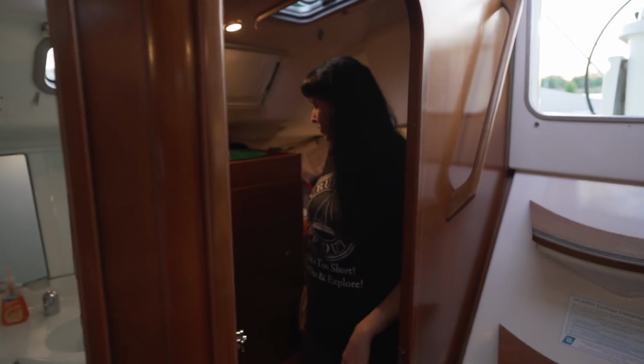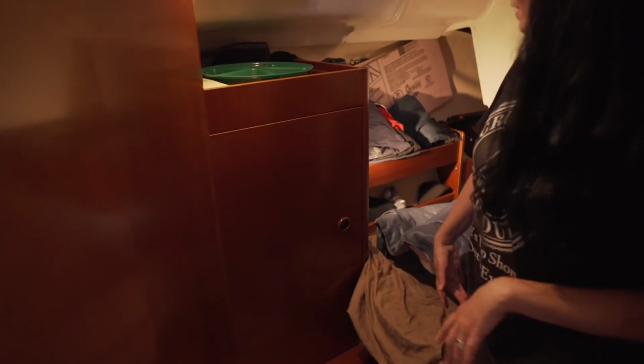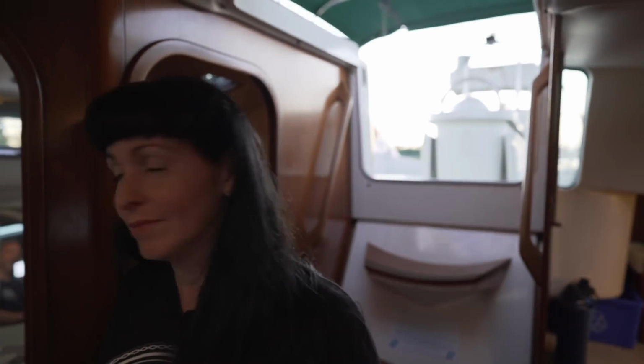So it has a bed front, turns up. It has a little closet. We hang all our little coats and sweaters because it gets cool around here sometimes. And all of this is his stuff. Yeah, this is my room. Basically his room. And I live with all the electronics and camera gear beside me. So what would be my side of the bed is filled with electronics and other equipment. Oh yeah, and my stand-up paddleboard. Yeah. That doesn't fit in the lazarette.